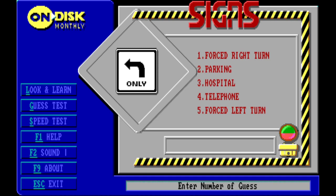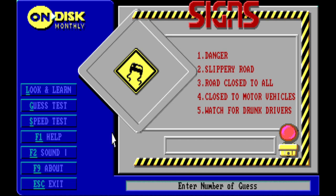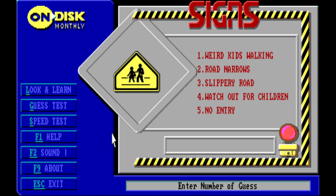Forced left turn. Merge. Slippery road. No U-turn. Speed limit. Wow. Oh? Is it really? Are we sure it's not end of restriction and we're not playing Millboard here? Yeah. It's speed limit.